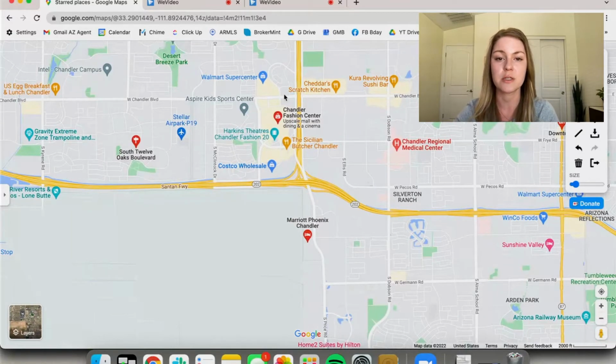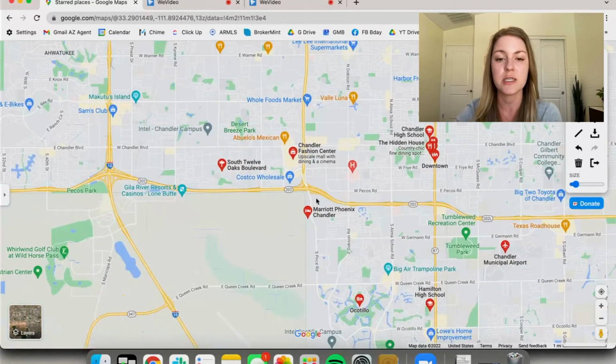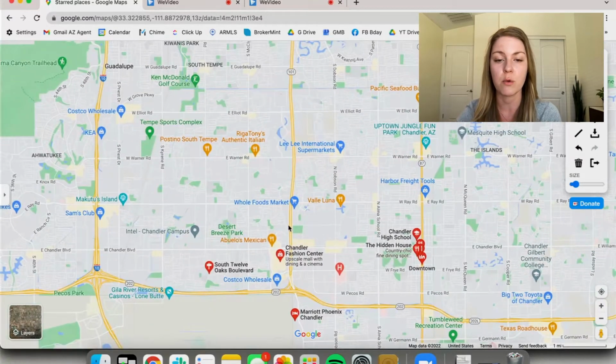So if we go right down here, you'll see this road right here. Price Road is one of the main roads throughout Chandler, and it's just a little bit off the highway. The 202 is one of the main highways that you'll be taking if you are in the Chandler area. I'll zoom out a little bit, so you can see the 202, the 87, and then up here, the 101 a little bit too.